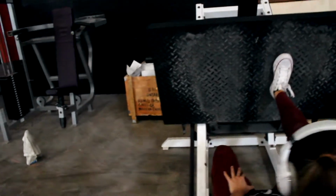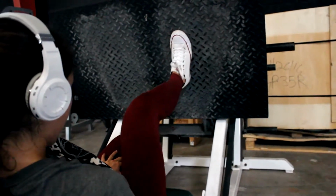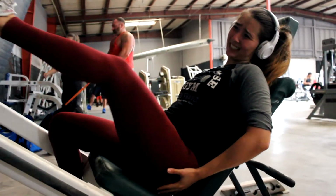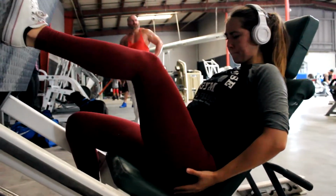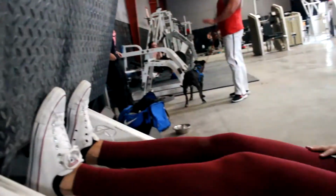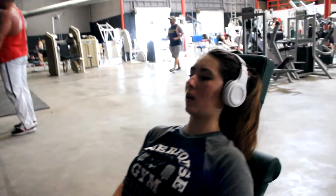So what I like to do with drop sets with single leg exercises is I will do the reps for one leg, drop set, put the weight back on, the reps for the other leg, then drop set. So that way you're getting the tension on your leg with as little rest between the working set and the drop set as possible.